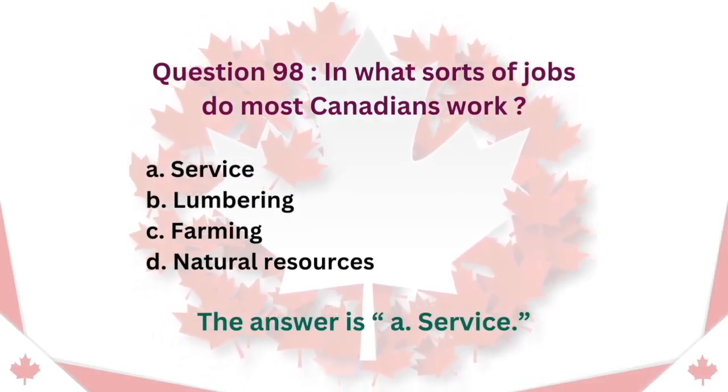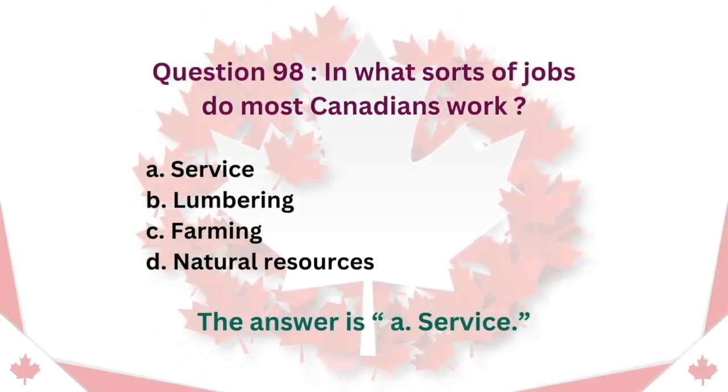Question 98. In what sorts of jobs do most Canadians work? A. Service. B. Lumbering. C. Farming. D. Natural resources. The answer is A. Service.